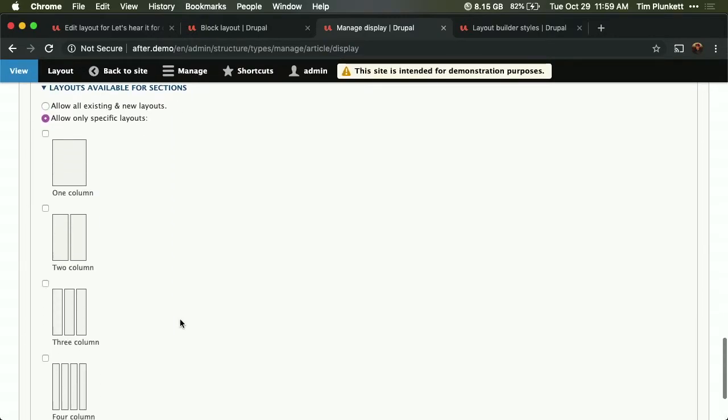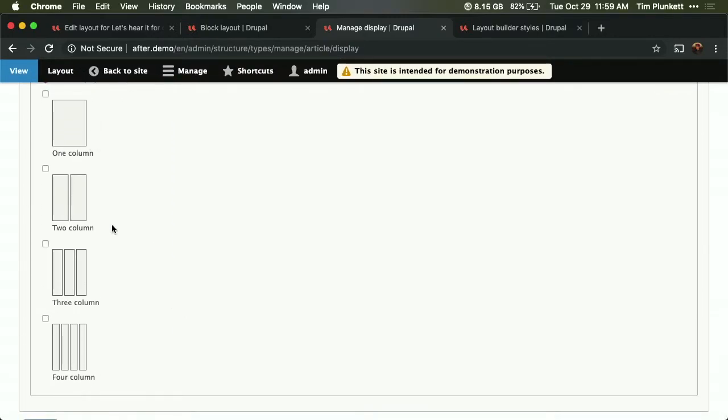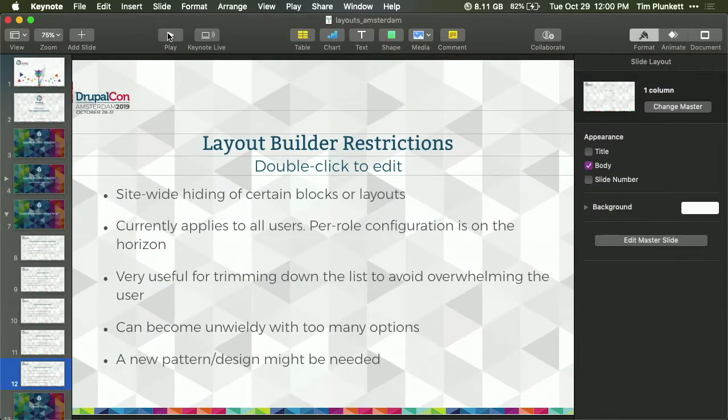Similarly, as I said, you can restrict the layouts. Core Layout Builder ships with only four layouts: one, two, three, four columns. But I know there are many modules, especially for themes like Bootstrap, that will ship their own layouts, so this can get kind of long. You might not want to let certain authors use certain layouts, or you may never want to have just four columns because it doesn't fit into your site theme, so you don't want that one around. So that's your option there.